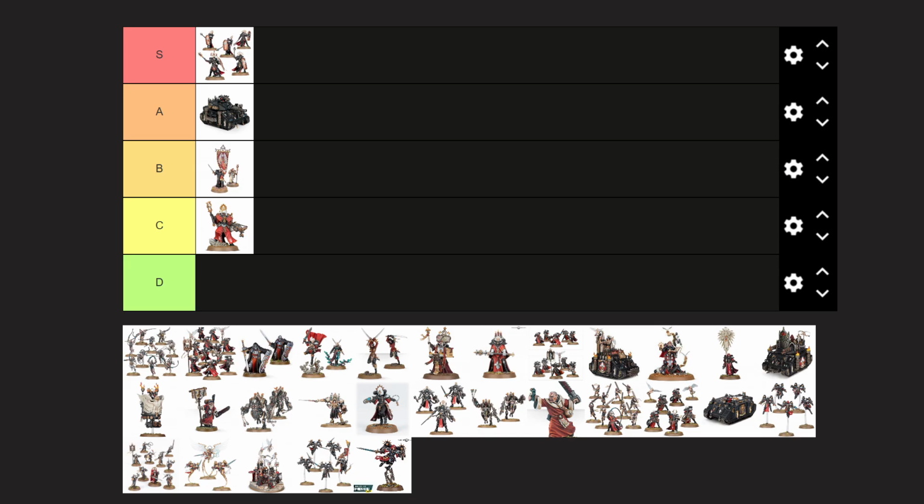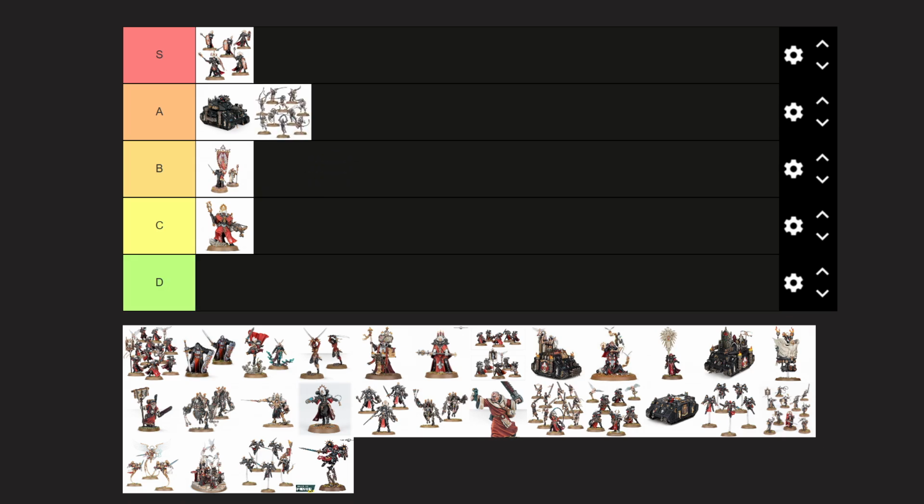The Arcoflagellants. That's what I called them when I was a kid, Acroflagellants. They're great models. I haven't put them together, but I have seen them a lot. There's a couple Sisters players at my local gaming store. I quite like these guys. I think they look pretty cool. I like the whips for hands. We're going to put these guys in A tier. They feel very classic 40k because, well, they are.